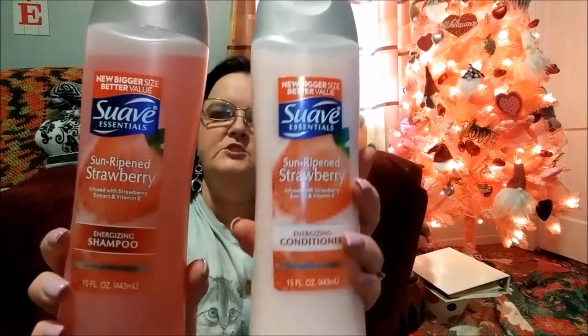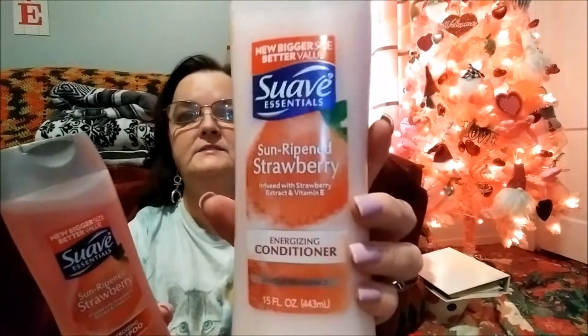Okay, first, I've never seen this at the Dollar Tree before, but it's Suave Essentials Sun-Ripened Strawberry Energizing Shampoo and Conditioner. Now these are a 15 full ounce bottle, 24 hour fragrance, infused with strawberry extract and vitamin E, and it's a new bigger size, and as you know, it's only a dollar.